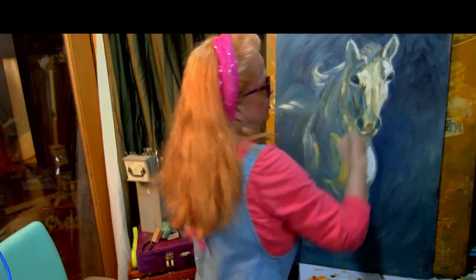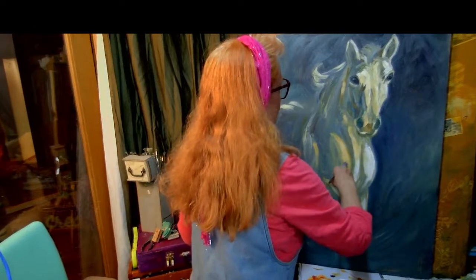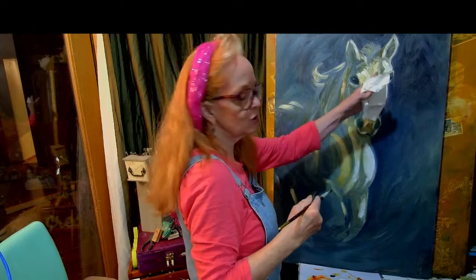Okay, see how that looks so nice and bright. Now it's starting to really punch out. And it's just very, very exciting. Now, what else can I do to make that head stand forward?